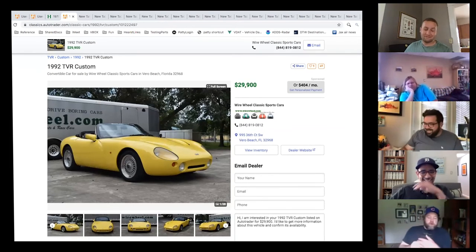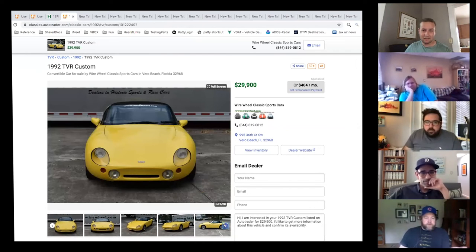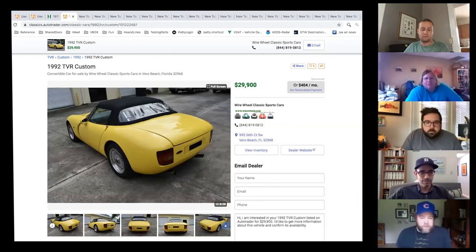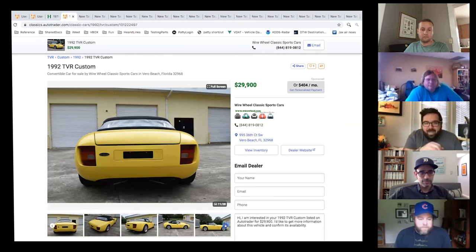So this is a TVR Griffith, an early one. Hemmings is just calling it a TVR custom. It is 100% a Griffith. These cars were just over 2,000 pounds, with a 240 horse Rover V8, which is that same engine that was in Defenders. Kind of Buick, the Buick aluminum one. Early Buick engine. Look at that panel gap.